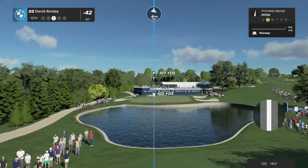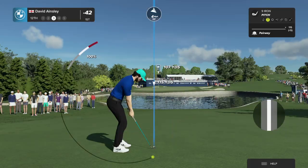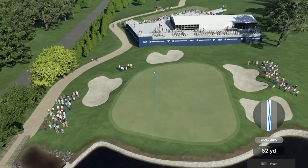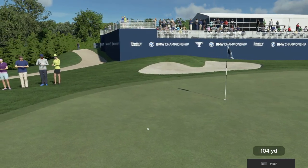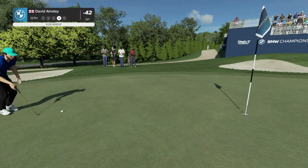Getting ready to play their third. Opting for the 9-iron. All right, he's going with a little extra club, gone against the caddy here. Let's see if it was the right shout. No harm, no foul there with that shot.